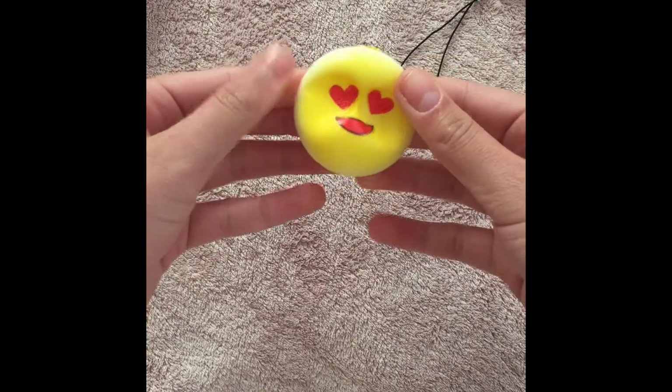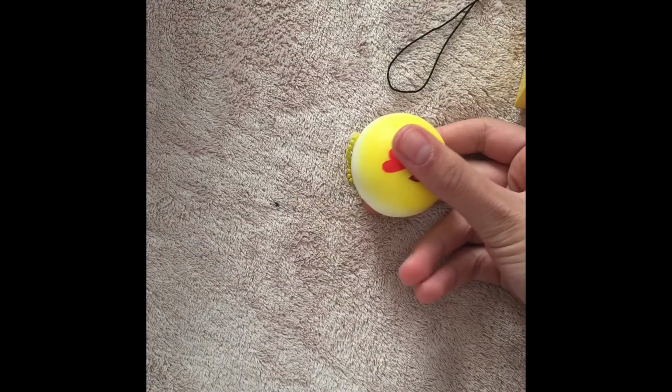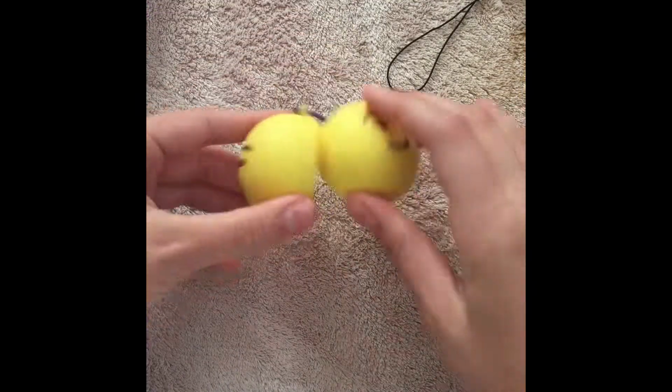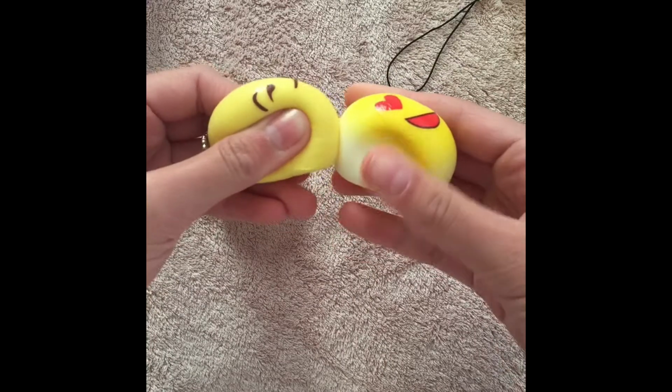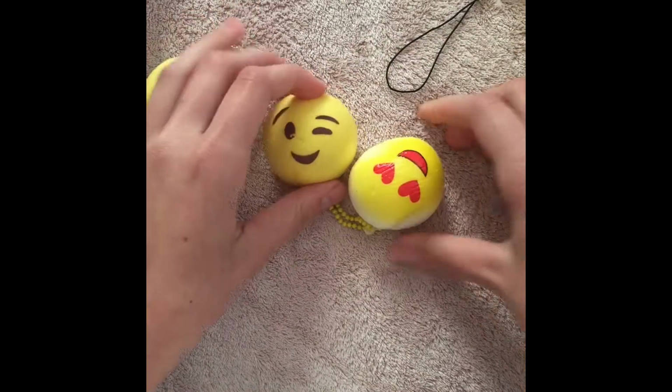Next, I have this heart emoji. And I did make the box for it. I bought these two before from SillySquishies. The coloring's a lot different, and this one's a lot better material, because I thought it was going to be like this, not like this. So I'm not quite sure about that.